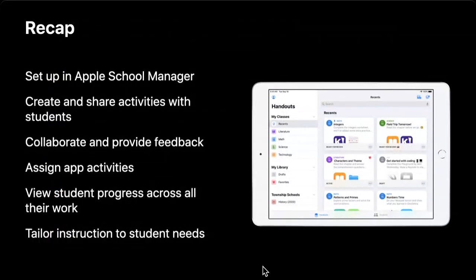So let's do a quick recap. This can all be set up in Apple School Manager. Again, we need the school district to turn on that progress inside of Apple School Manager. It's going to leverage the power of the managed Apple IDs. You can create and share those activities out to your students. We saw all the many different ways you could do that. You can absolutely assign those app activities and get that student progress and performance data. Most importantly, we give you the opportunity to tailor that instruction to the student's needs. That is really, again, where this product really shines.